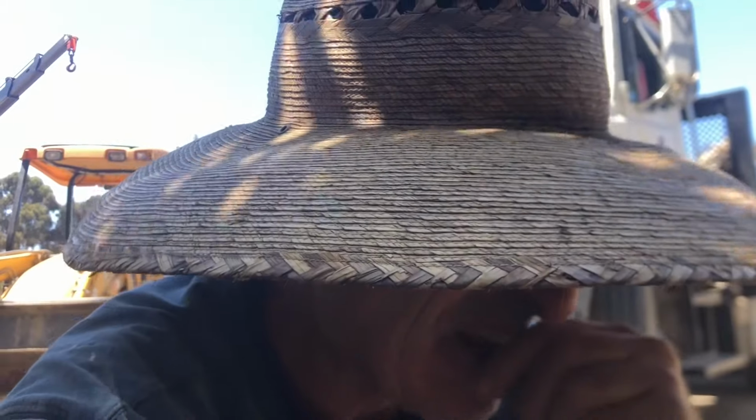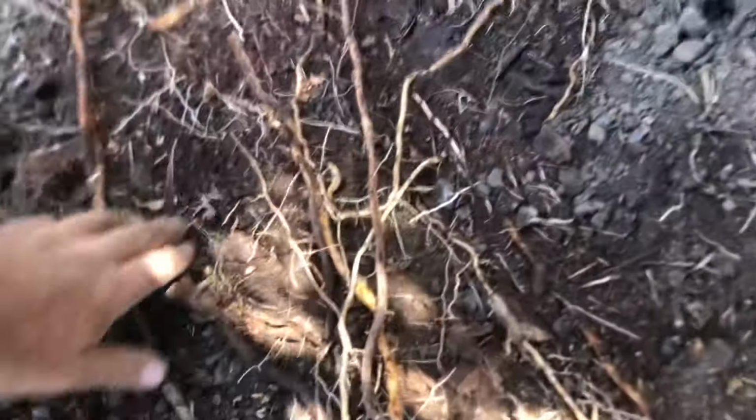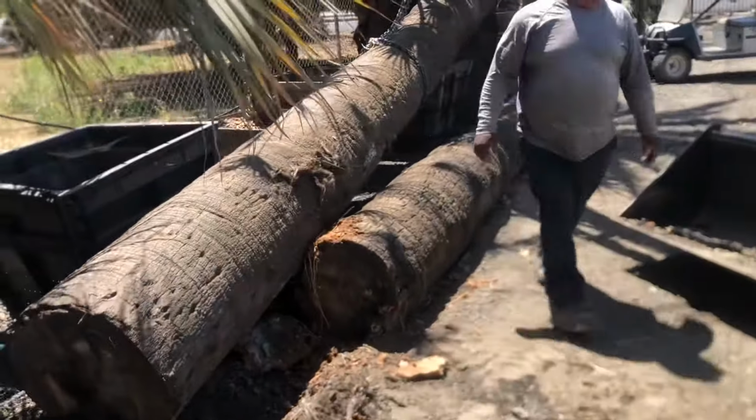Tastes like coconut. What? Not like chicken, like coconut. No, I had no idea. I've never eaten a palm root before. There's another one. There's a big one right there, but this was especially good because I had the growing tip right there. That was just delicious. Anyway, sometimes we even sell these palm trunks down here.